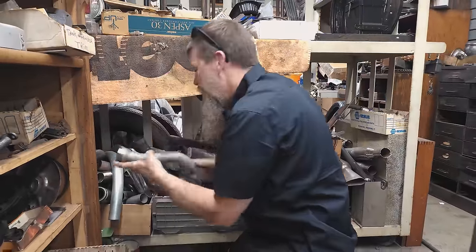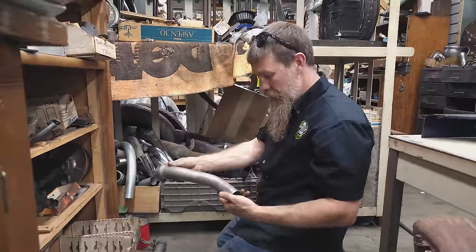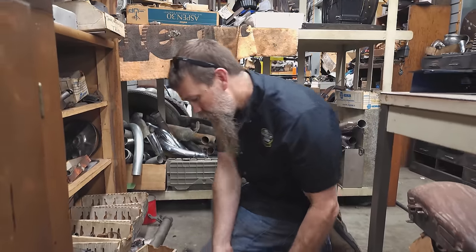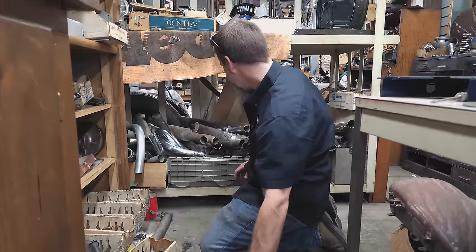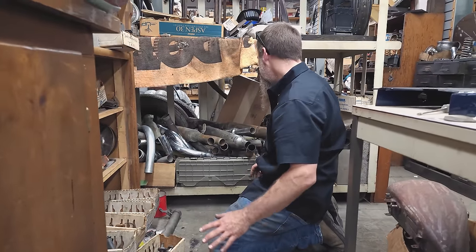This is a rear header pipe. Okay, so there's an OEM rear header pipe. It's not quite chrome, but it's kind of the same finish as the top. So with a slinky over the top of it, nobody will know the difference.